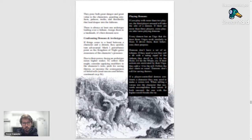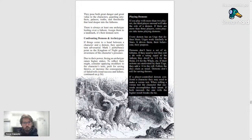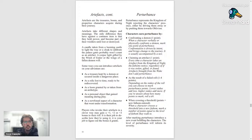So the archetypes are the big guys. You assign one to a landmark. It's their domain now. If you go head to head against one, you mark 1 perturbance. You can put modifiers for the archetypes. Artifacts, continuation.